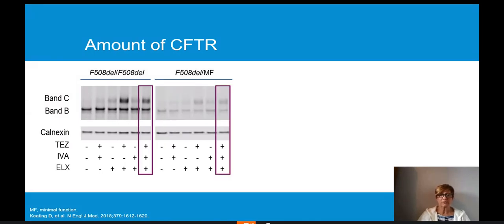If we move next to cells which only have 1 copy of F508del, and what we've called it here is MF, that means minimal function, and that means often the class 1 mutations where no CFTR protein is made. But in any case, it means a CFTR mutation which does not respond to any of these drugs. So any impact we're seeing in the amount of CFTR produced here with these drugs is coming from the single copy of F508del. And I think you can make out just faintly here that these triple combinations are restoring band C protein even in the context of only 1 F508del mutation.